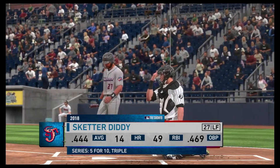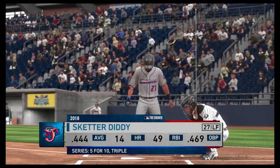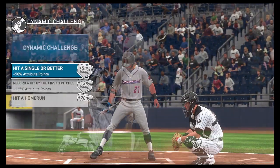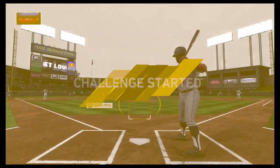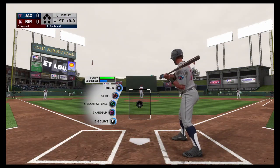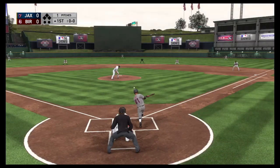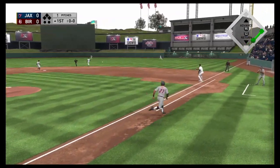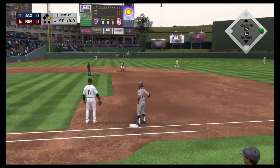At the plate, Skeeter Diddy, and we are set for baseball here this evening. Stay hot, Diddy. Stay hot, baby. Stay hot. Here we go, kids. First offering on its way. Hit hard back up the middle. And a base hit. So he goes after the first pitch he sees, and he's on to open up the inning.